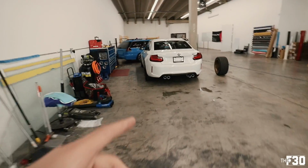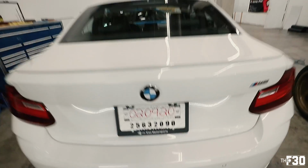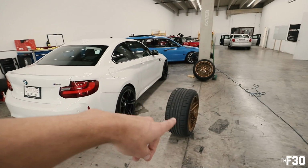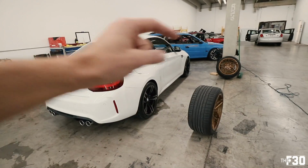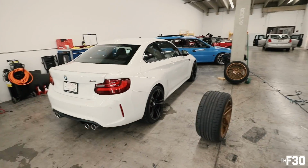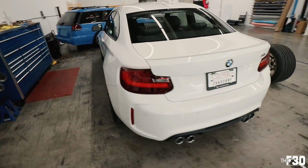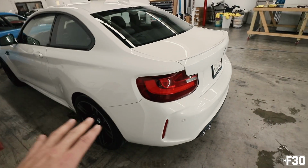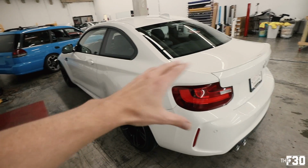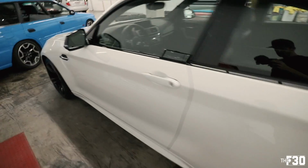So we got the M2 over here, working on this a little bit. Obviously cleaned the whole thing inside and out. Take off the M2 badge because I have a black one coming. Comment down below, tell me what you guys think about the gold wheels. I don't think the gold works with the white. I think I'd only run gold if we did a different color wrap, but I don't think I'm gonna wrap this thing right away. I think we're gonna have it in white for a little bit, get some of the modifications that are coming in. I wanna build this thing up a little more in terms of performance before we go in and do full wraps. So just gotta have that engine matching the looks, you know what I'm saying?